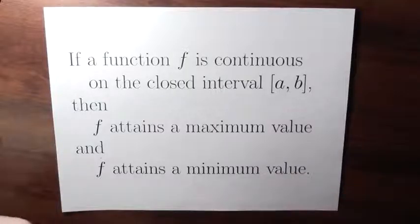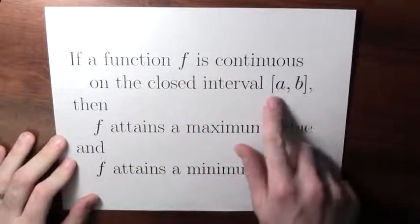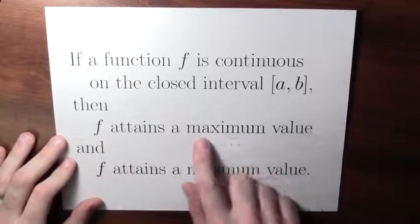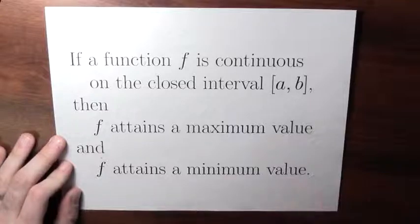Subject to some conditions, functions are guaranteed to have maximum and minimum values. Here is the extreme value theorem. It says that if a function f is continuous on the closed interval [a, b], then the function attains a maximum value and the function attains a minimum value.